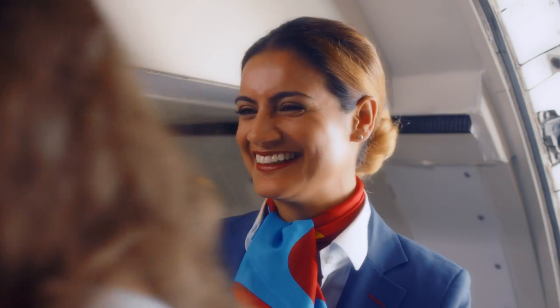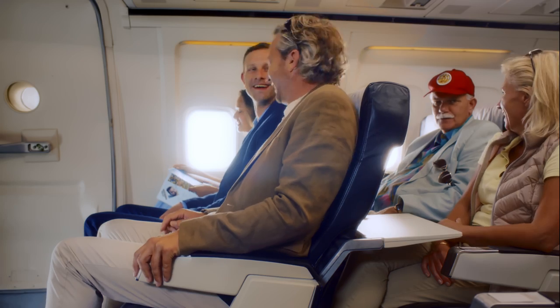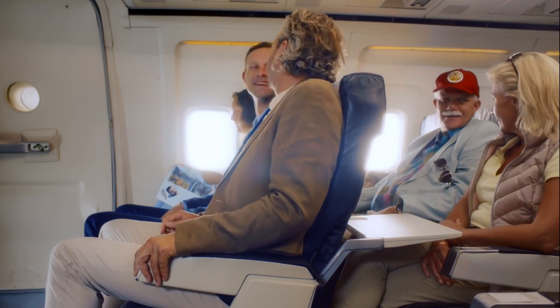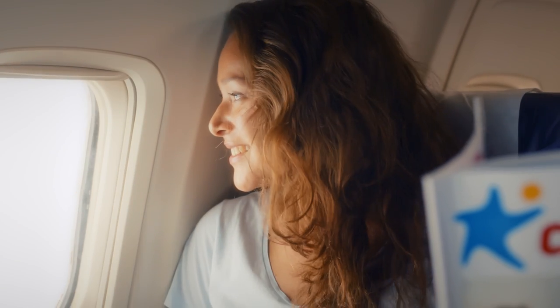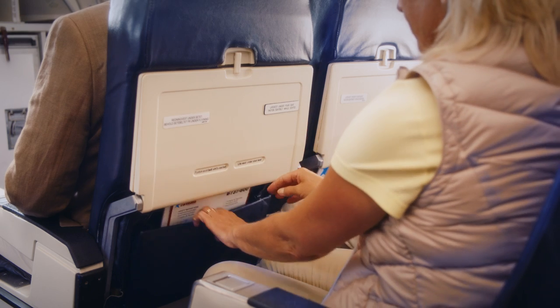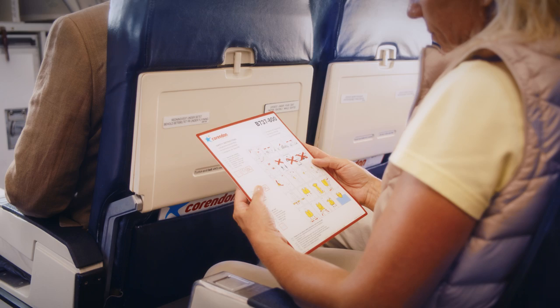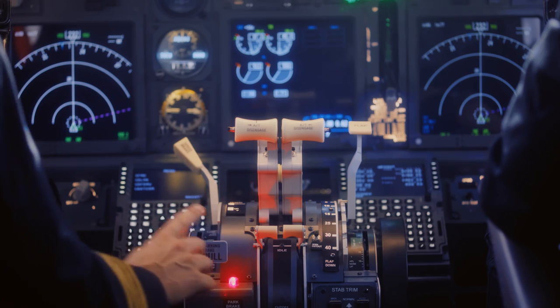The safety instructions given by the cabin crew during your Corendon journey. Now fasten your seatbelt. Make sure your seat is in an upright position. Raise your window shade and make sure your tray table is closed. Your safety instruction card is available in the seat pocket in front of you. Please read it carefully before takeoff.